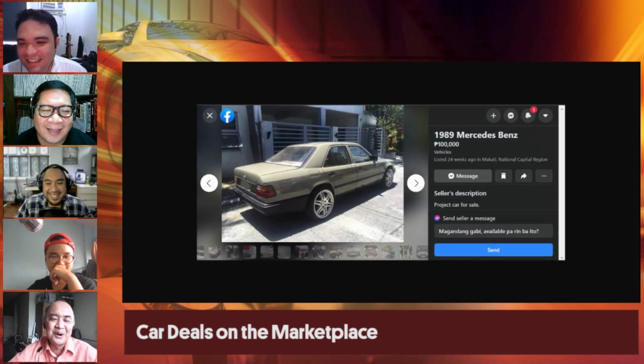But then again, as much as I love Mercedes Benz, yes, it does tend to be a money pit. So you really have to be prepared to spend. But having said that, this 124 is pretty much the last of the reliable E-Class Mercedes Benzes.